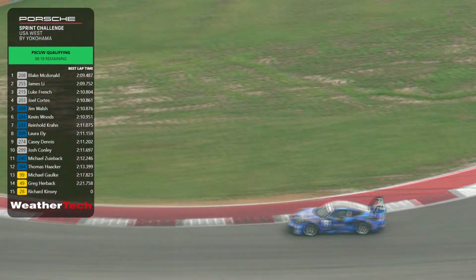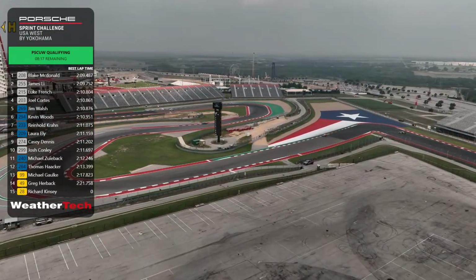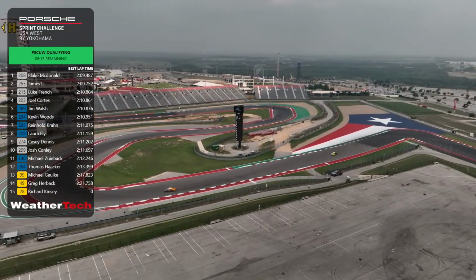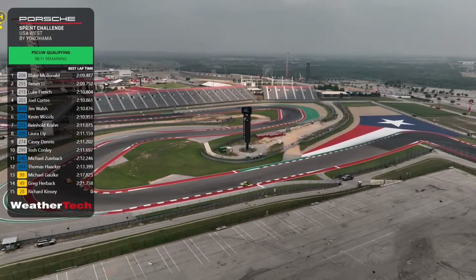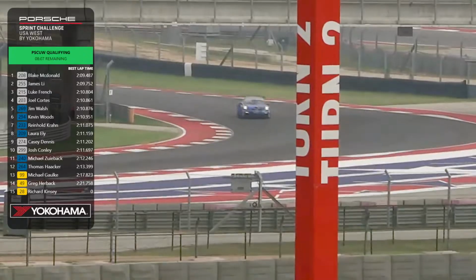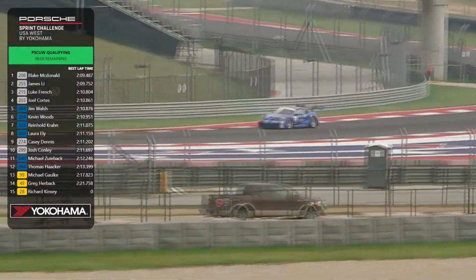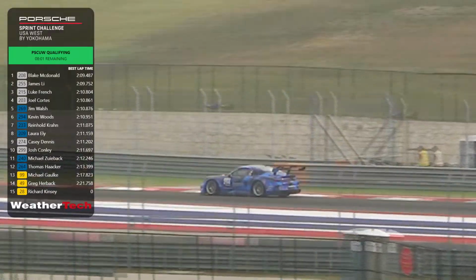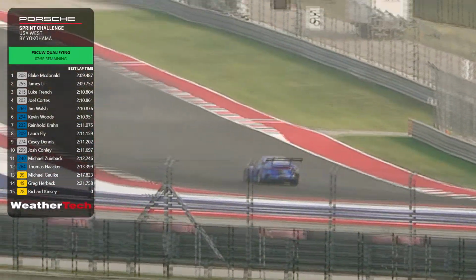This is going to be an interesting lap here, Joe, because there are 8 minutes left. What do your tires have left as Blake McDonald goes fastest with a 2:09.4? Blake has responded now, and it's a good chunk. He's got about a quarter of a second over James Lee now. What can James do to try and strike back at him with less than 10 minutes to go?